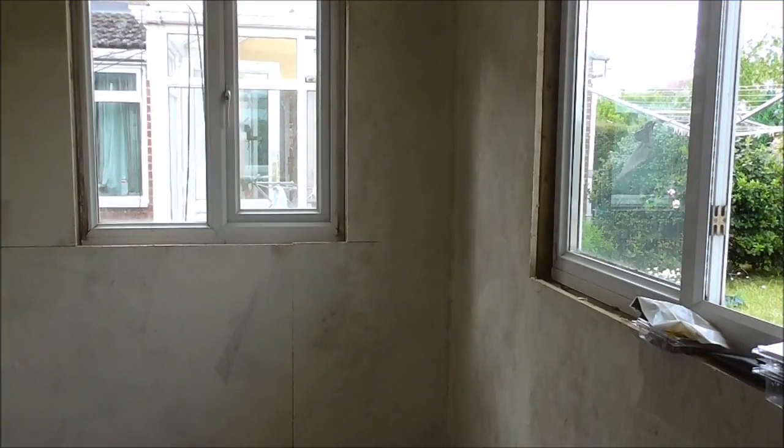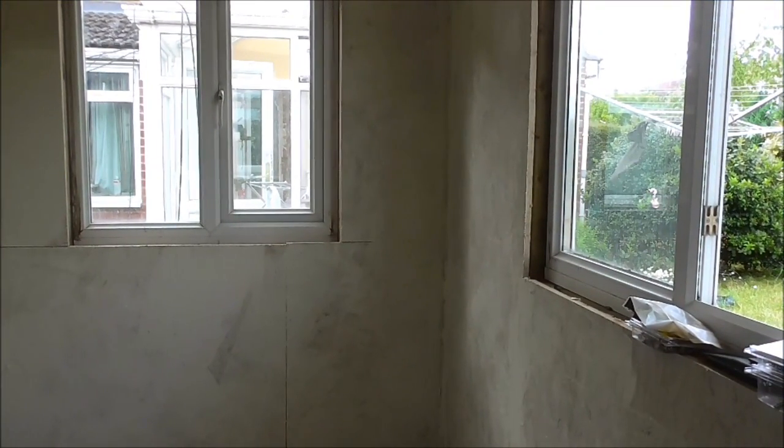Well, the first coat's gone on, it's brightened it up somewhat, and as they say, when you put a light colour on the walls, it seems to make the place look larger. I suppose it has a little bit.